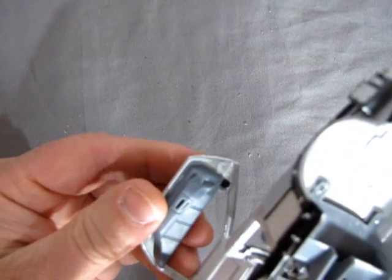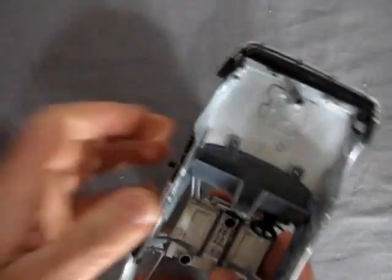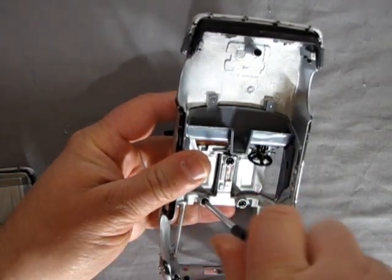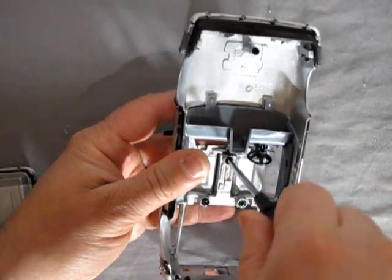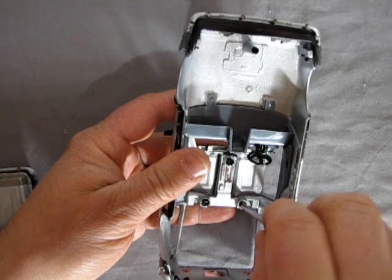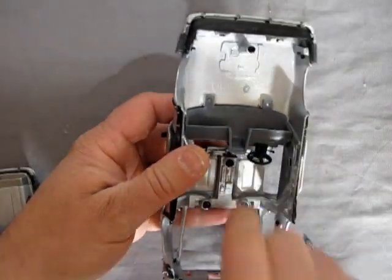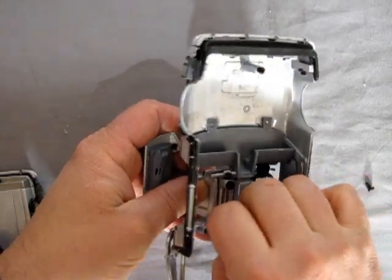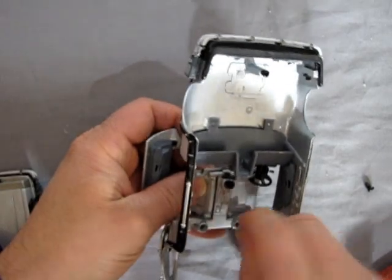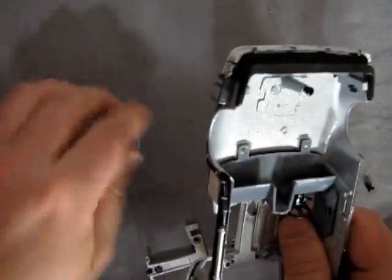So again, there's our mirror there. I think it just snaps into place. I don't know if it's heated, but what I can do while we're here is I've got this screwdriver here. These are larger screws up here. Is all the overhead stuff. There. That fell out.